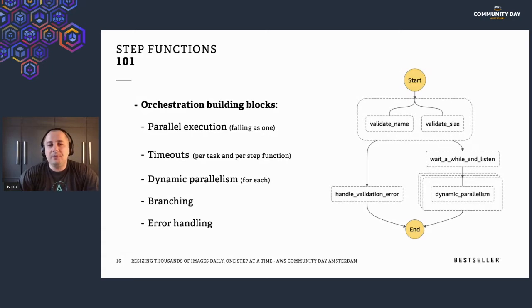And if you need to perform some sort of a for each loop, dynamic parallelism has you covered there because it allows you to run identical tasks in parallel. For example, you can process 10 orders at the same time because the order processing task is the same for each order, hopefully. And if the flow of your application is not completely linear, step function language does support branching, so you can go to a different task based on a choice field. And of course, last but not least, each task does support error handling.